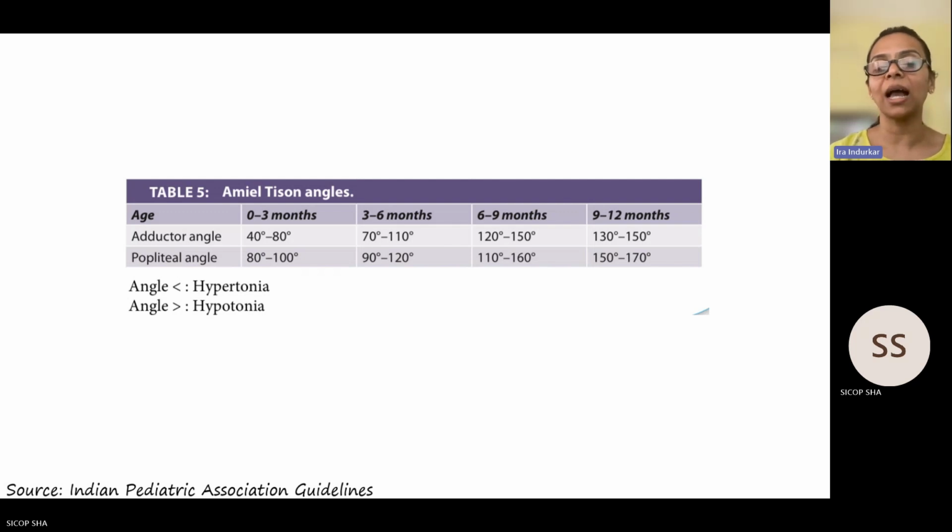Again, if these angles are less at various ages, if they are not meeting the range, that means the child has hypertonia. And if the angles are more than this range, then you know that the child is hypotonic. Next.